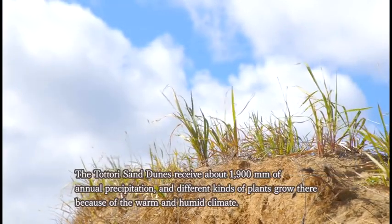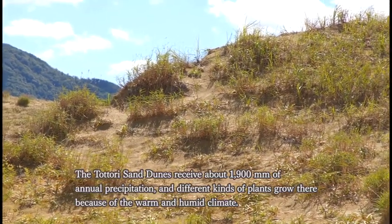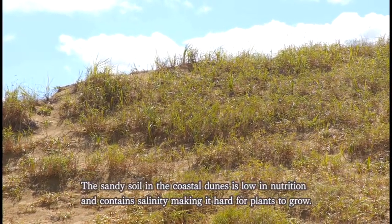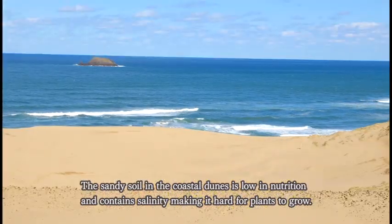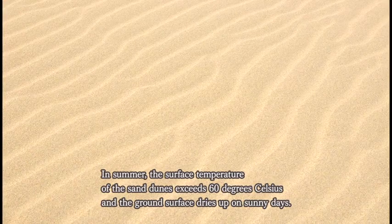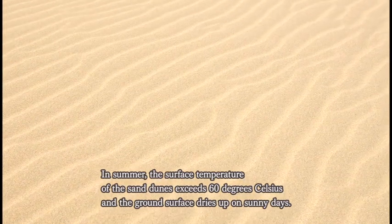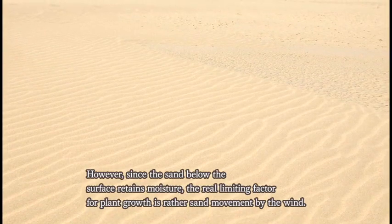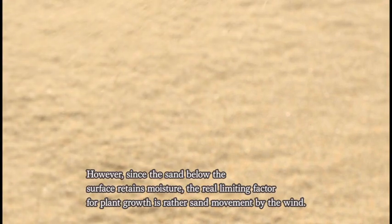The Tottori Sand Dunes receive about 1,900 millimeters of annual precipitation, and different kinds of plants grow there because of the warm and humid climate. The sandy soil in the coastal dunes is low in nutrition and contains salinity, making it hard for plants to grow. In summer, the surface temperature of the sand dunes exceeds 60 degrees Celsius, and the ground surface dries up on sunny days. However, since the sand below the surface retains moisture, the real limiting factor for plant growth is, rather, sand movement by the wind.